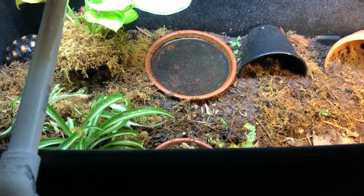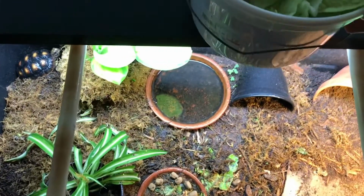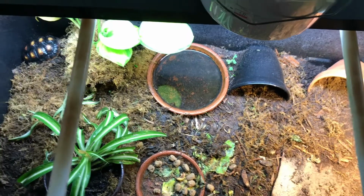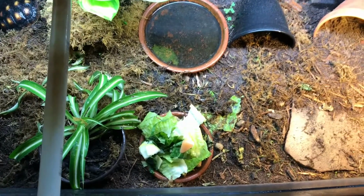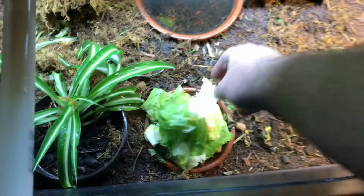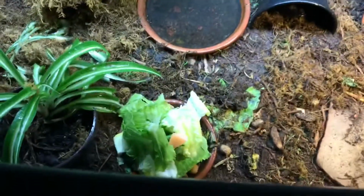Alright guys, I'm going to start with the little tortoises. The yearling Redfoots, a little over a year, probably like a year and a half. They're getting romaine hearts, some green, a trio of greens. It's all organic. The greens are from Walmart. They're kind of hard to find, but it's a nice trio.